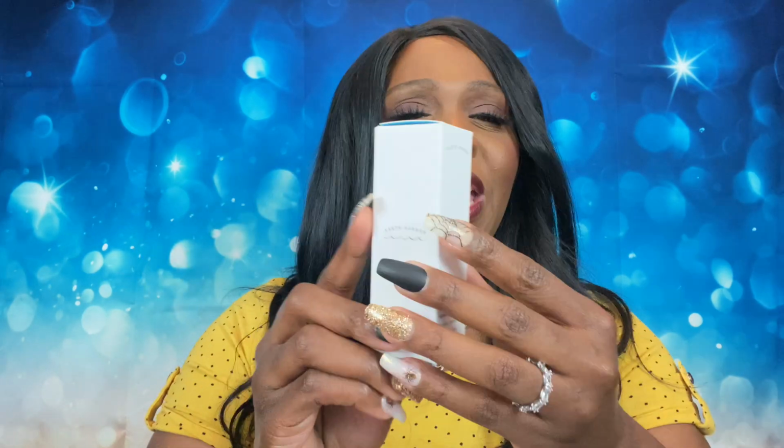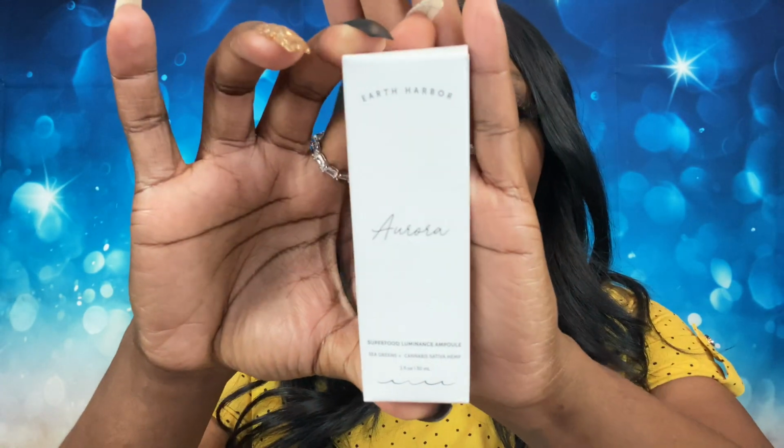First up on top is from Earth Harbor, and I love Earth Harbor. And this is called Aurora, and this is the Superfood Luminous Ampule, Sea Greens and Cannabis Sativa Hemp. You get 1 fluid ounce of product. That's what it looks like right there, guys.